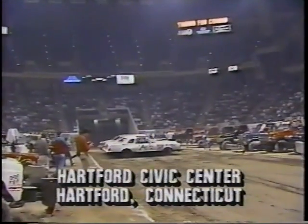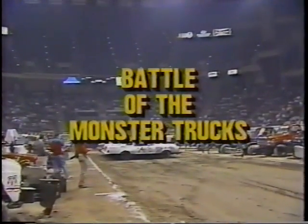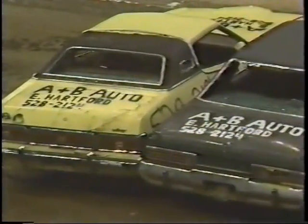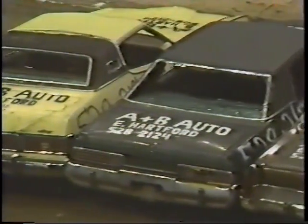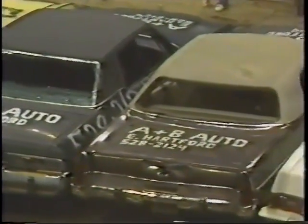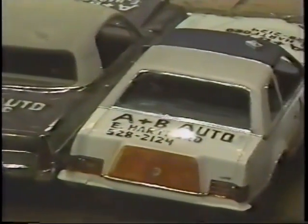Welcome back to the Hartford Civic Center. I'm Ken Broo along with Mike Gallaway as we continue on with the Battle of the Monster Trucks. And right there in center field are the relics that will soon be reduced to rubble, because, Mike, we not only have a Barefoot truck here tonight, we've got a Barefoot truck with some wild wheels on it.